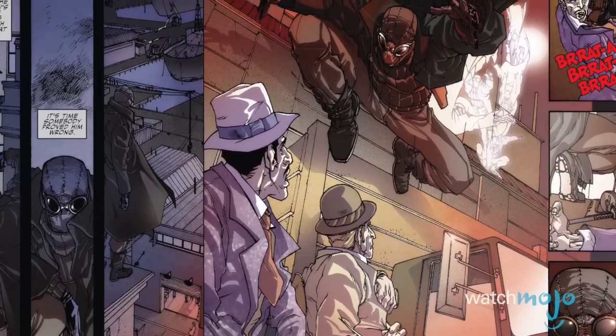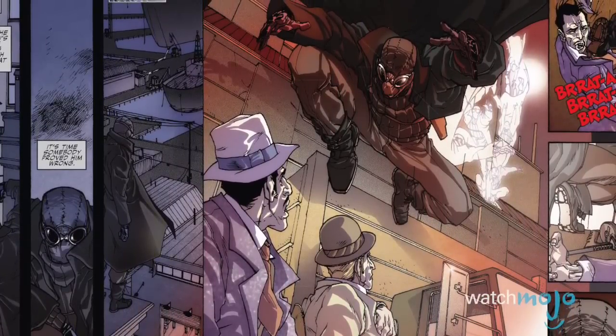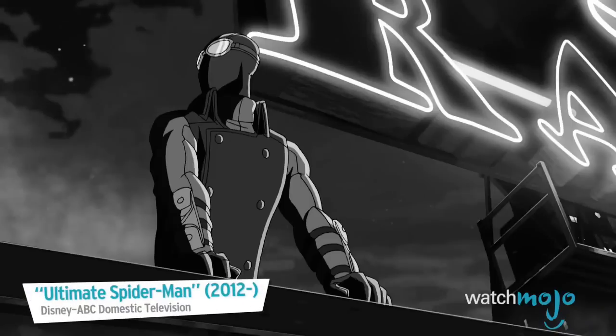This may be the most unique costume Spider-Man has ever worn, as it bears almost no resemblance to the original.